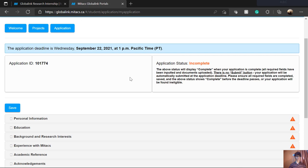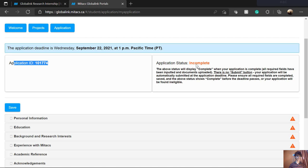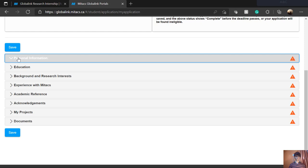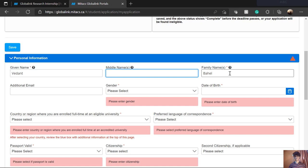So here's my application. I'm allotted an application ID, and it also shows the application status and the application tabs on screen, and we'll look into all of those one by one. So the first one is personal information. It asks me for my first name, my middle name, if any, and my family name. So make sure you mention your middle name, because if you're an Indian citizen, your middle name is always there on your passport. So your details over here in the application must match your passport details. So make sure you do that.